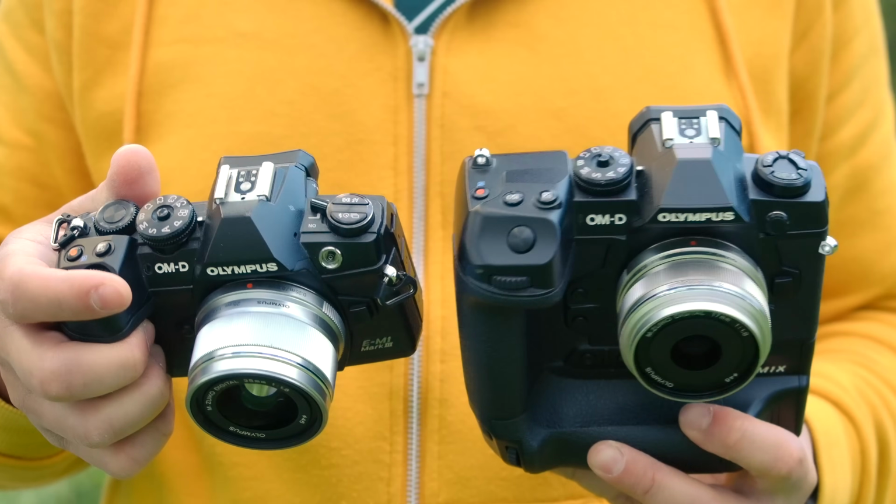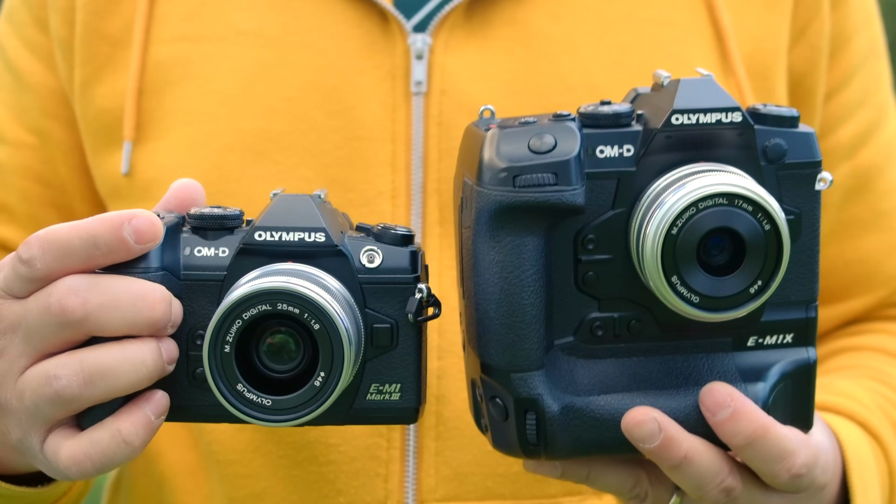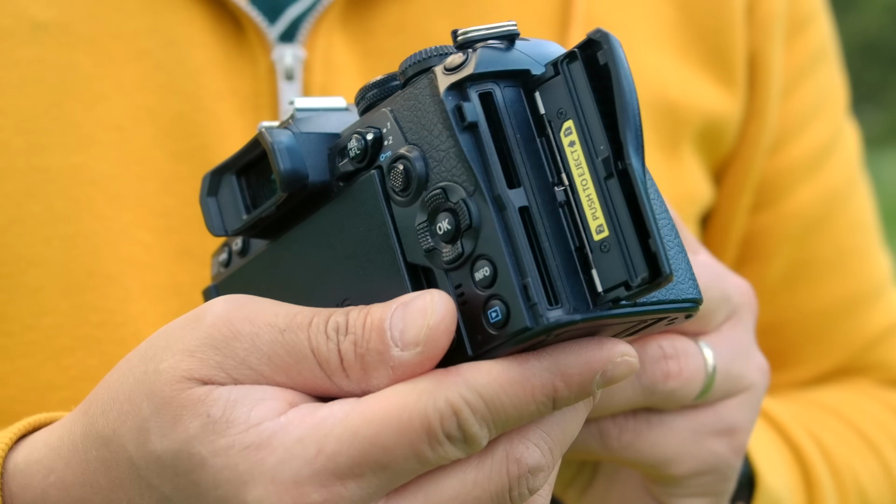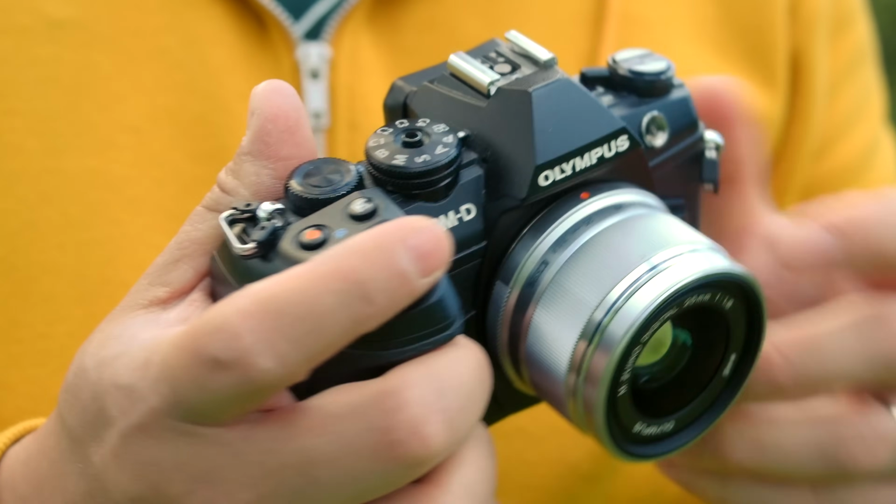Finally, professional models such as E-M1 and OM1 series also benefit from dual memory card slots for extended shooting and for greater security, by offering dual redundancy by writing to two separate cards simultaneously, a feature that many professional photographers want.